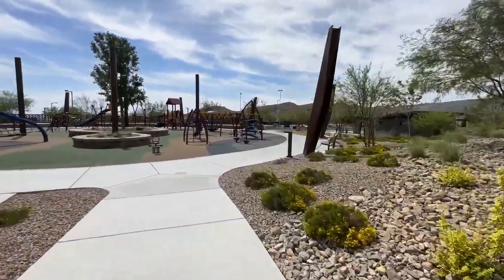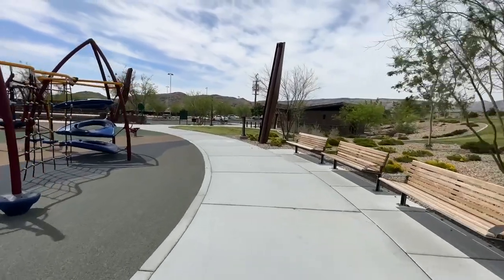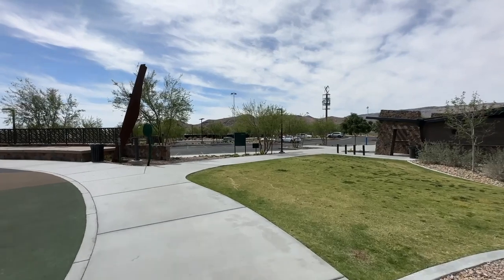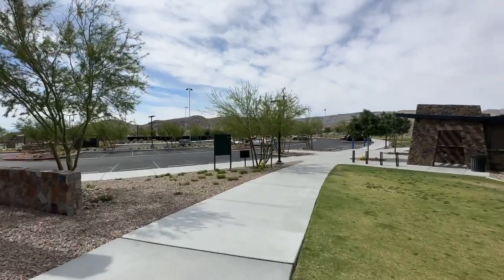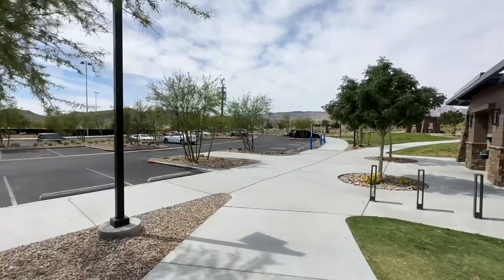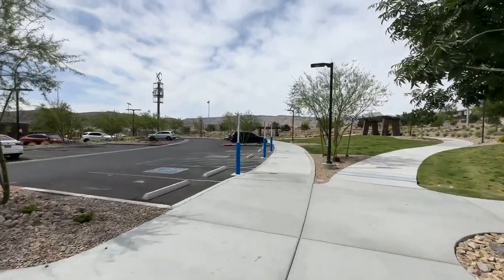Go check out the pickleball. I think they have 4 pickleball courts here, and it looks like there's tons of people playing right now. They also have a full basketball court with, I think, 8 hoops. 2, 4, 5, 6 hoops.